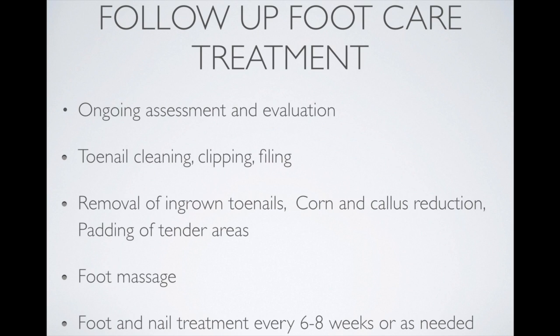After the first treatment and every follow-up treatment after that, we usually see people every 6 to 8 weeks or as needed. We continue to do ongoing assessment and evaluation. We note if there are any changes, bring that up, and intervene as soon as we can. We'll do toenail clipping and filing. We'll remove ingrown toenails, corns, and callus, reduce them and file them down. And if we see any potential for skin breakdown, we'll pad the tender areas and see if there's anything we can do to prevent any future problems.